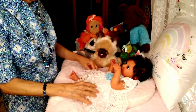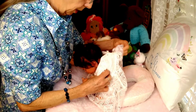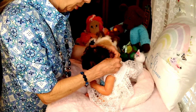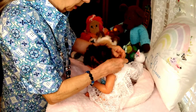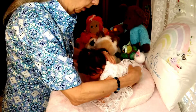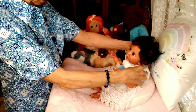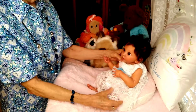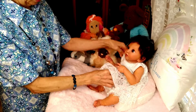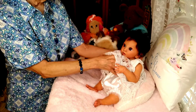And I'll tell you what, you guys, this dress fits her perfectly. It was like this dress was made for her. Oh my gosh. And let me tell you about the bloomers too. I don't know if you noticed, but the bloomers go way, way up. They really do. They go way, way up like that.